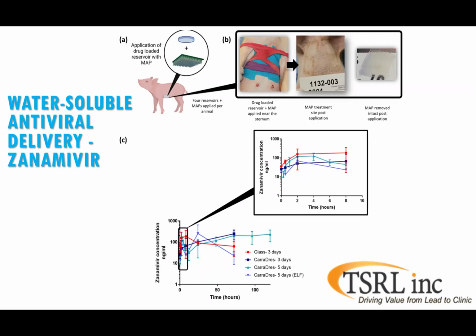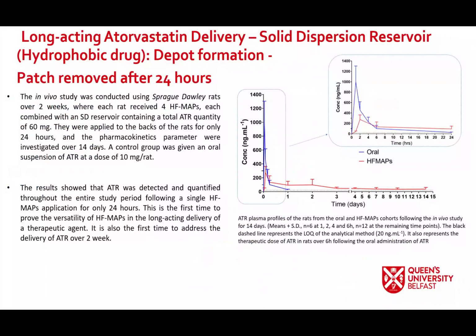And we also are not limited by what we can load into the microneedles like we are with dissolving microneedles. Here we have a situation where the drug is in the drug-containing layer that sits on top of the microneedles, and so we're not actually limited by what we can load into the needles. We wanted to see if this was feasible with poorly soluble drugs as well, though, because zanamivir hydrochloride is very water soluble. So we decided to look at atorvastatin, which is a poorly soluble drug used in modulation of lipid levels in hyperlipidemia to prevent cardiovascular disease.